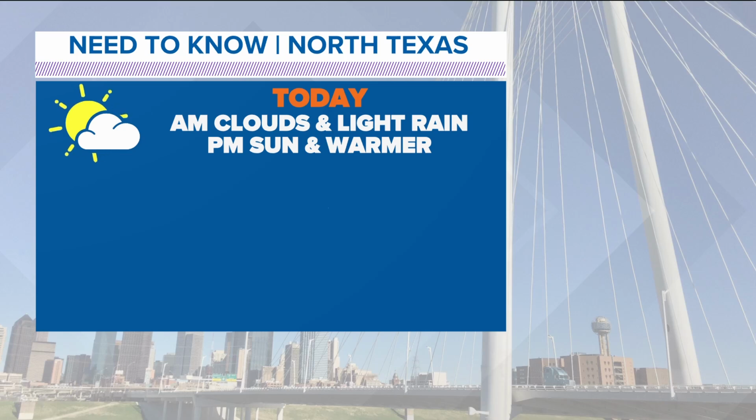But God, a soggy start to spring break for a lot of people here in North Texas. I know it. So any road trips that were taking place early on probably ran into a few showers. Won't be the case all day though. Here's what you have to know about this week.